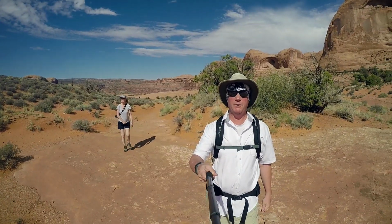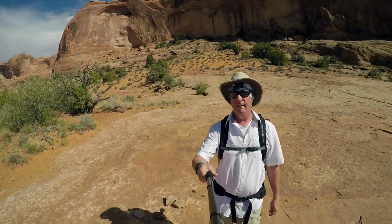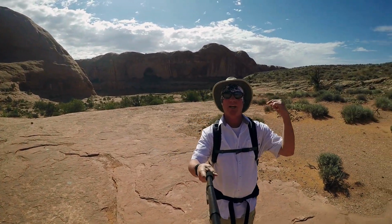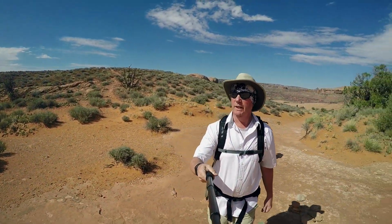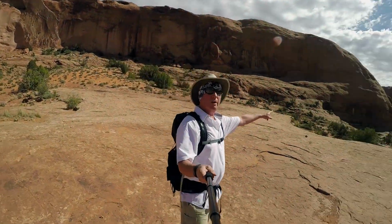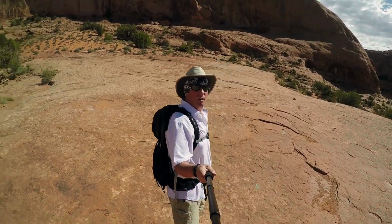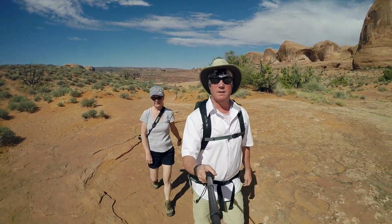All right, let me give you a 360 of where we're at. So again, we're still heading that way. Big open bowl. Pretty nice, easily marked. So we're heading in this general direction here, and I'm assuming around that corner we should have a good visual. Definitely no shade out here. Yeah, if anyone has sunscreen, she needs some.